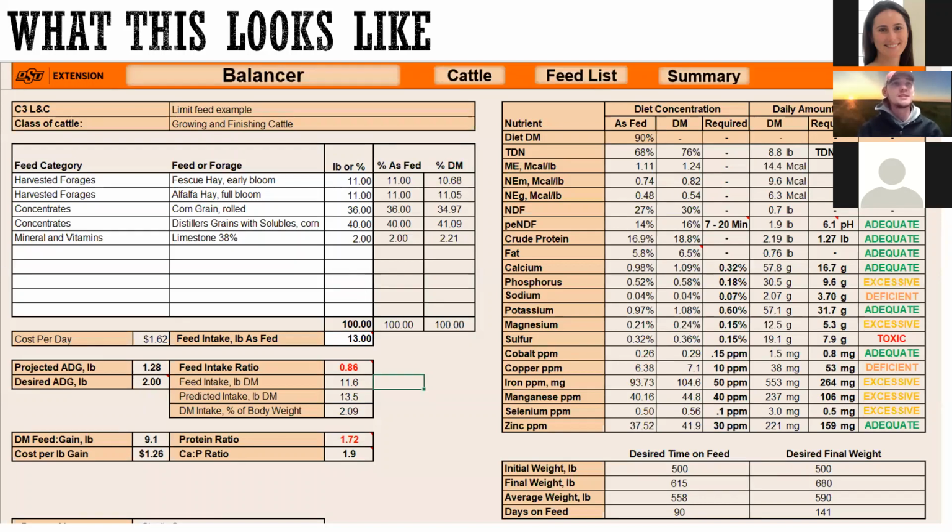So I just have 2 slides here on what this looks like as far as your diets. This is an OSU Extension Excel program from my alma mater that you can use to balance diets. And I would say if you're going to do this, you really need to balance diets, because you're feeding less than what they would normally take in. So you need to make sure that what you're feeding is balanced for that decreased intake.